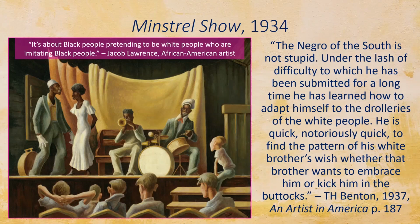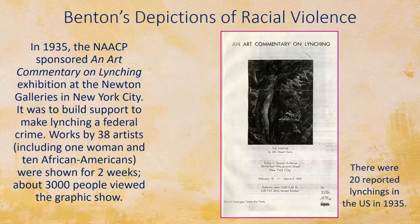Sure, go ahead. Okay. So we talked at the beginning about lynching. In 1935, the NAACP had an art exhibition about lynching at the Newton Galleries in New York City. There was a movement to make lynching a federal crime. It was a 2-week show. About 3,000 people viewed this show. They included work by 38 artists, including 10 African Americans. What you see there is the cover of the catalog.